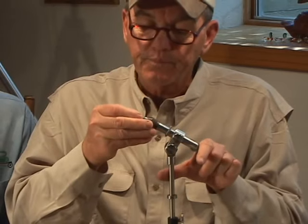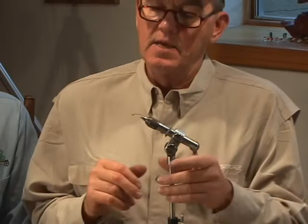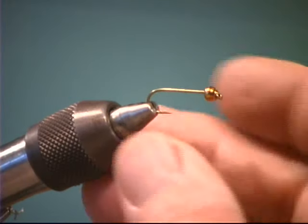Now we're going to the same hook? 5263. This is a 3-extra long hook because the stonefly is just a little longer fly. Yeah, it is. You need a little more shank. And notice you've increased the bead size slightly, too. Yeah, this is a little bigger hook.